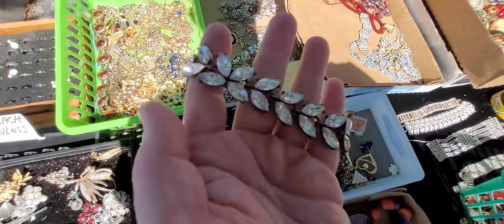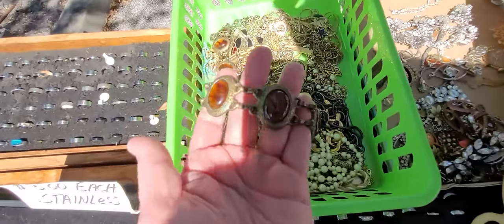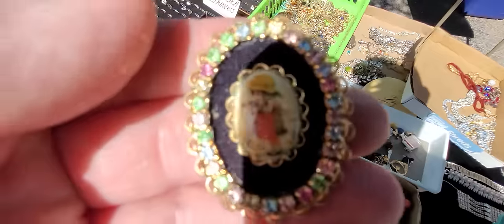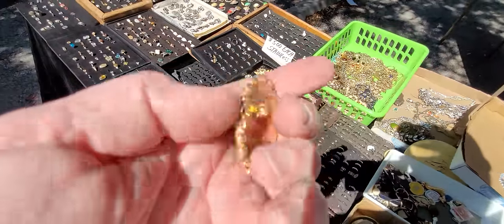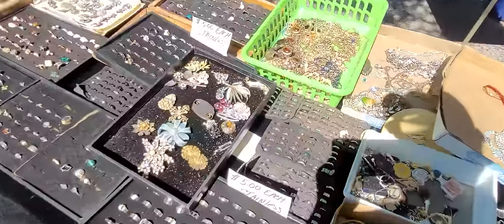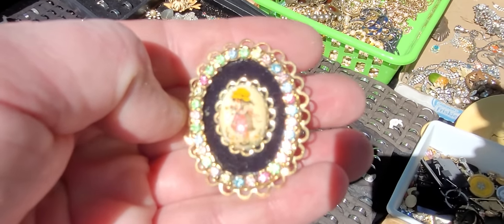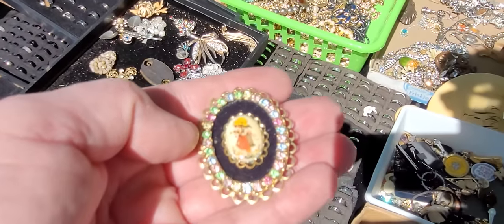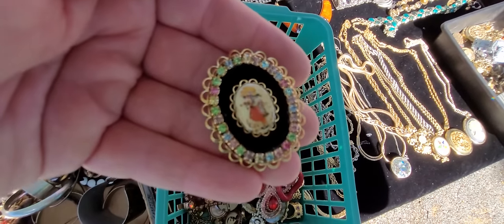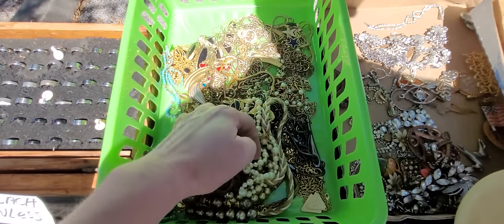This one's beautiful. What is this? A belt. Look at this brooch. Now that's something different. Zoom in. Nothing like spending your time in the sun with all of this beautiful jewelry. I'm addicted to rhinestones for sure.